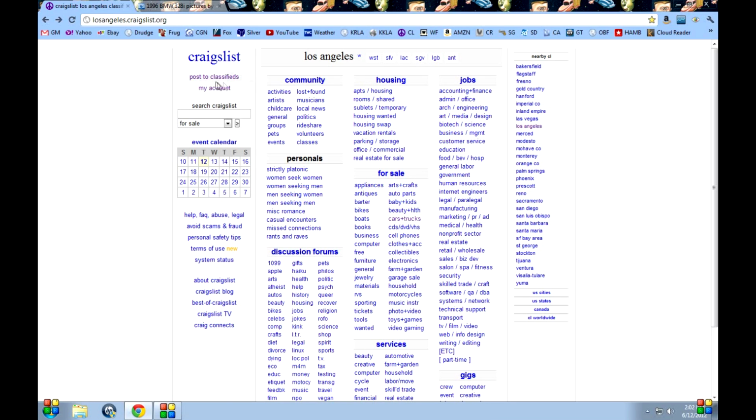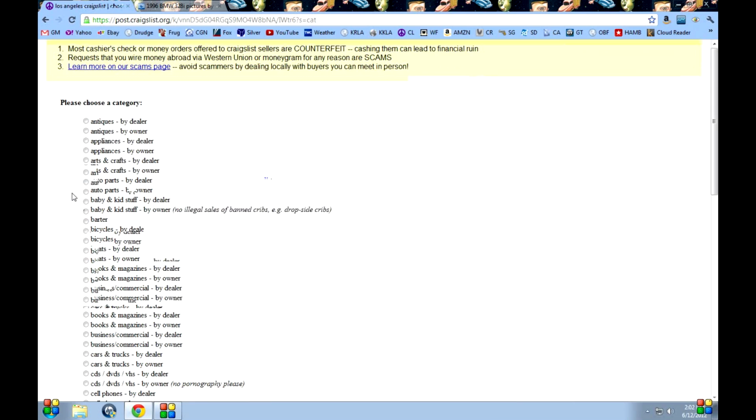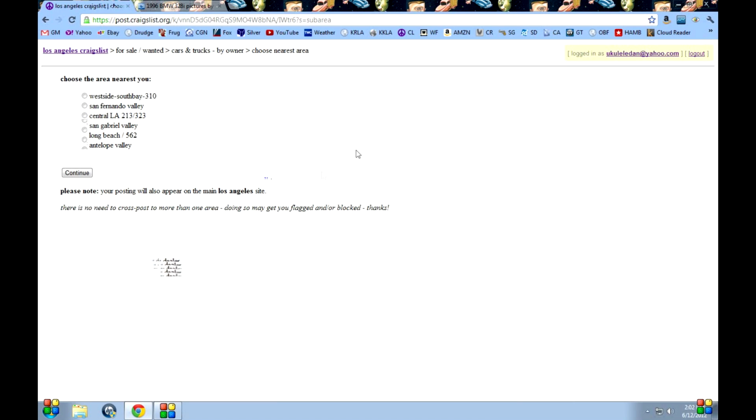Okay, next, we're going to go straight to listing it. What we're going to do, you get a little for sale, you're going to choose your, where are we going? Cars and trucks by owner. Okay. Obviously this is going to work for anything. You're selling furniture or a laptop or a computer, whatever. This is just, I sell a lot of vehicles, and I see a lot of vehicles that are just poorly presented and don't get sold. Alright.